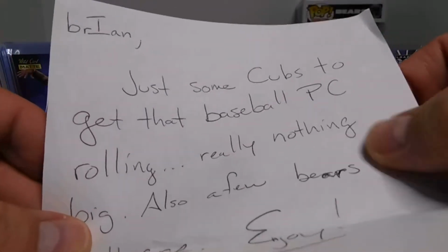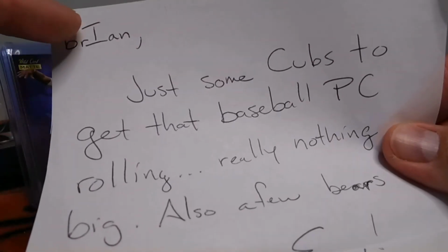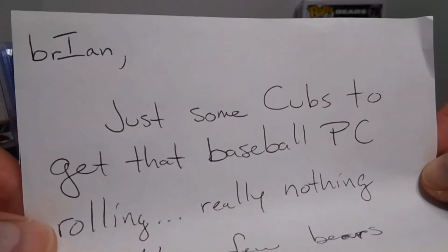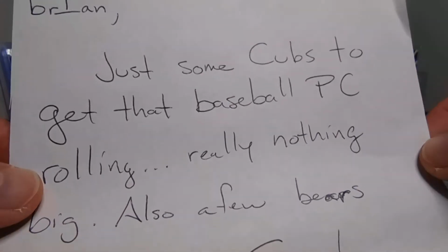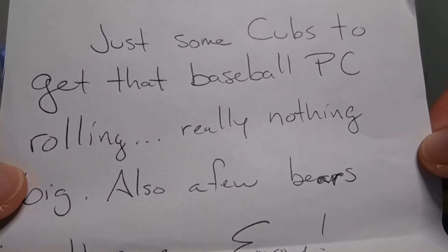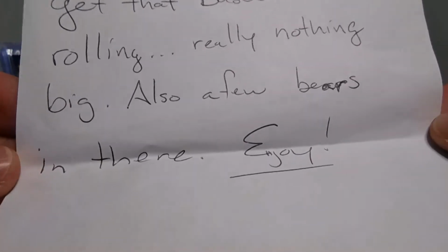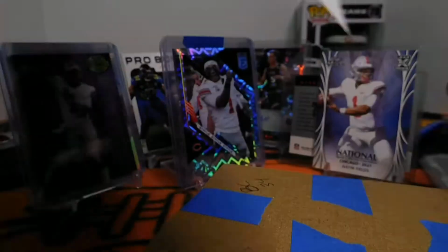So we've got a letter right here. Brian, so he's Brian with a Y, highlighting the fact that I spell it with a Y. I spell it the right way, right? Just some, oh, hey, very cool. Just some Cubs to get that baseball PC rolling. Really nothing big. Also a few Bears in there. Enjoy. Burke. Okay, this is really cool.